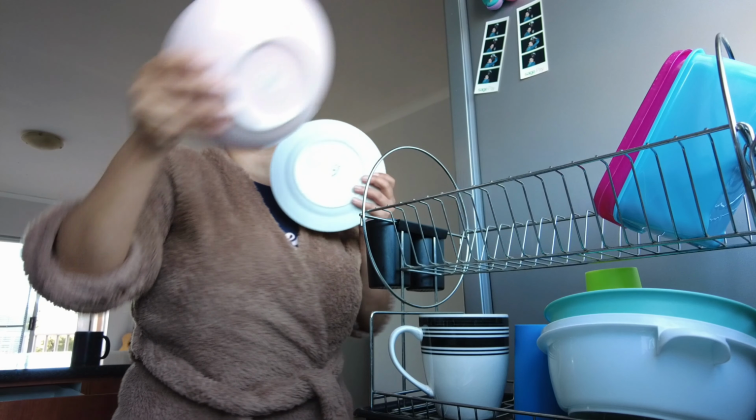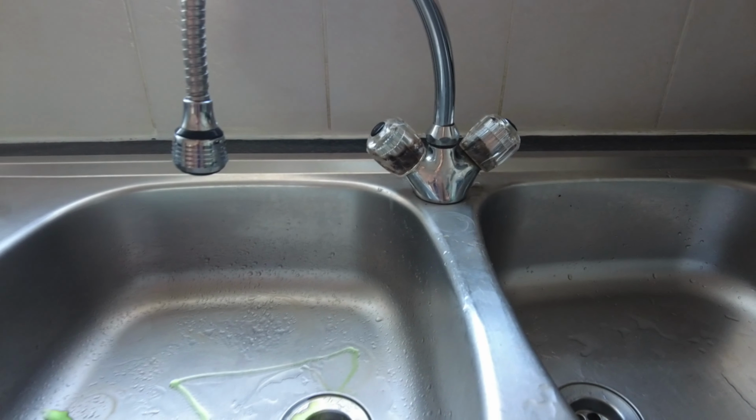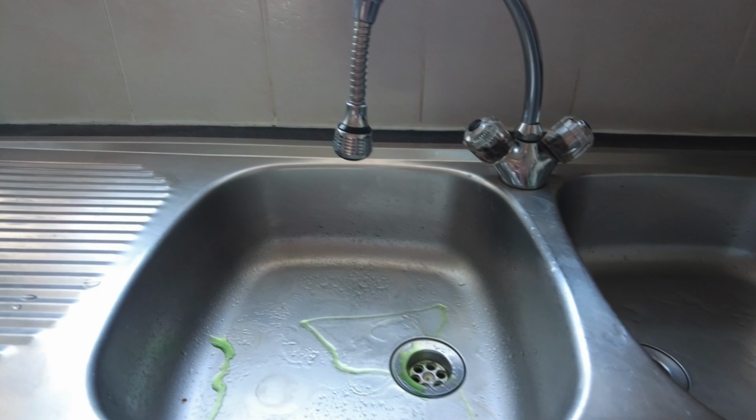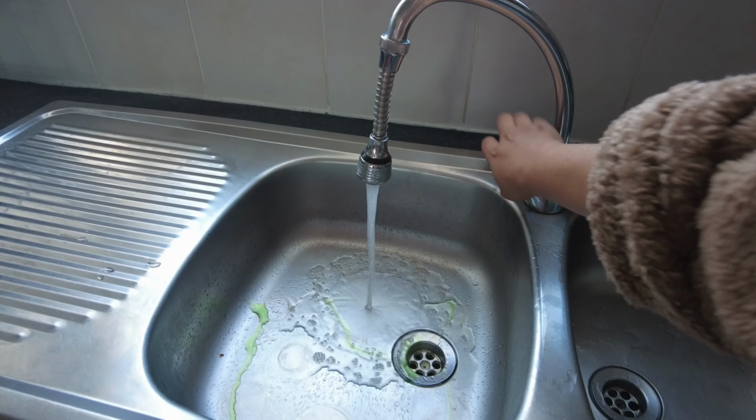So I wanted to show you guys this water faucet filter. Basically it doesn't pull out. I was actually looking for the one that can pull out, but this can't. But it comes in very handy, especially if you need to get to corners that the tap can't reach. So for instance, I'm going to wash this side of it and then I'm going to open the tap.